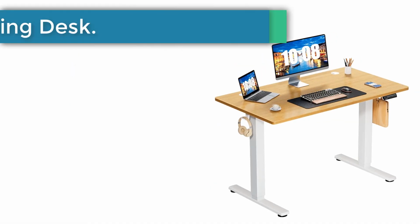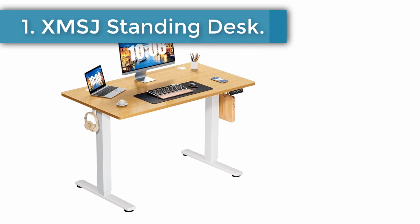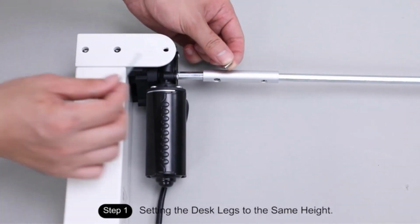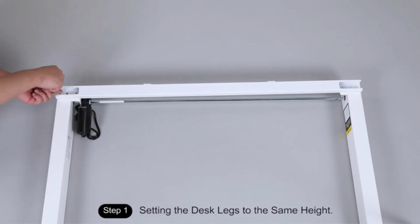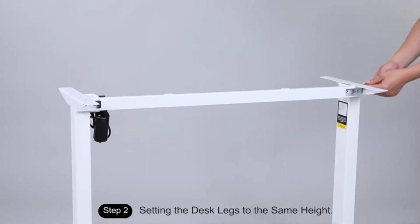Number 1. XMSJ Standing Desk. Enjoy the health benefits of a standing desk with adjustable height, with 3 memory preset height settings for quick and easy transitions and a height range of 28.7 to 46.5 inches. The electric desk has a reliable motor with low noise under 50 decibels while running.